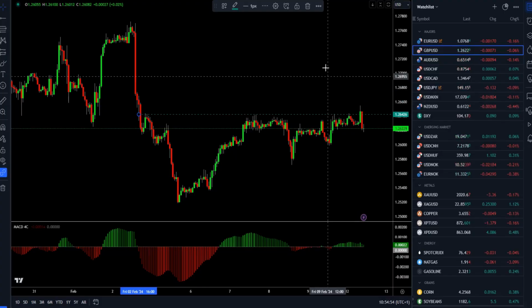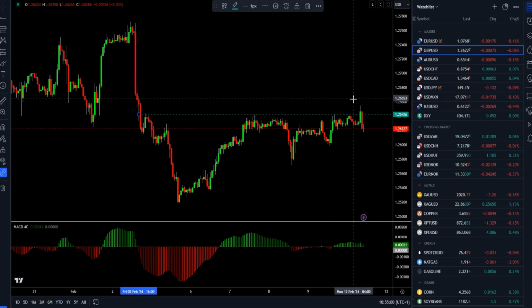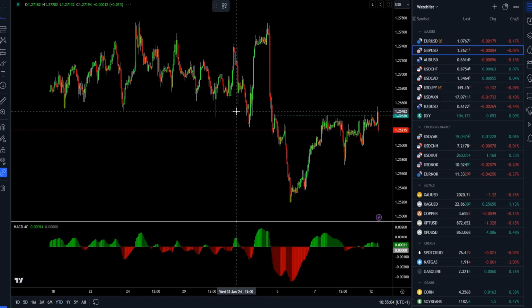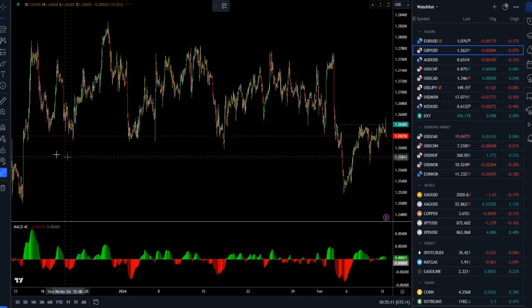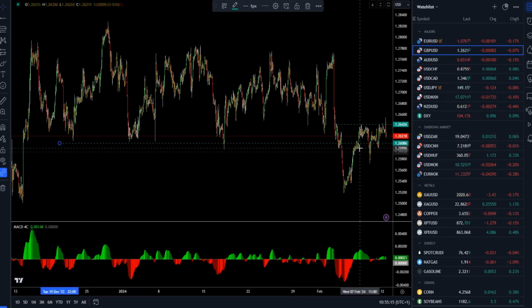So I will start with the British pound versus US dollar first, because I think this is a very important area where the market is trading right now. This is the hourly time frame, and as alerted in my previous updates, this currency pair had a major breakout of this key support zone around 1.2600 mark.